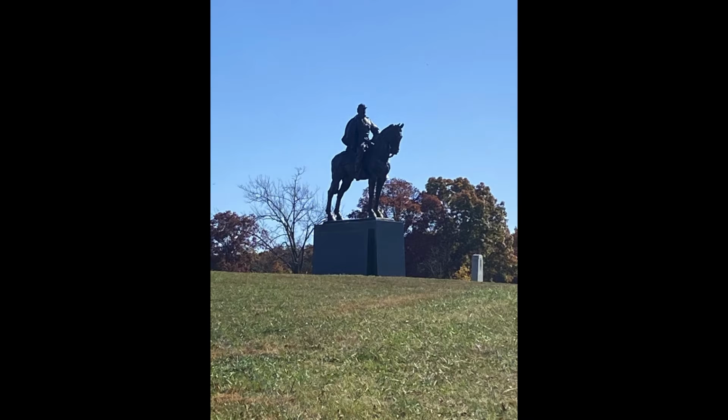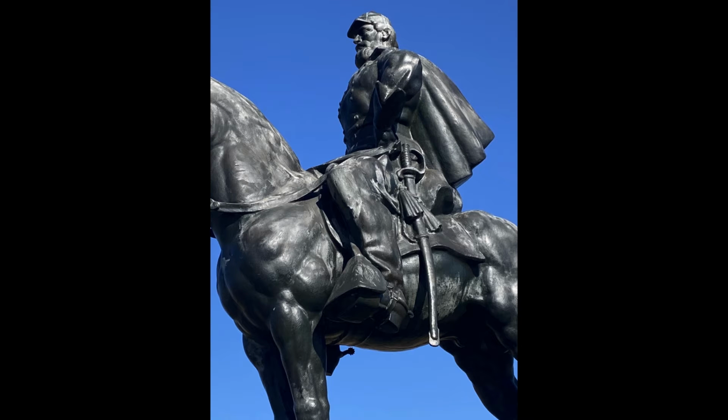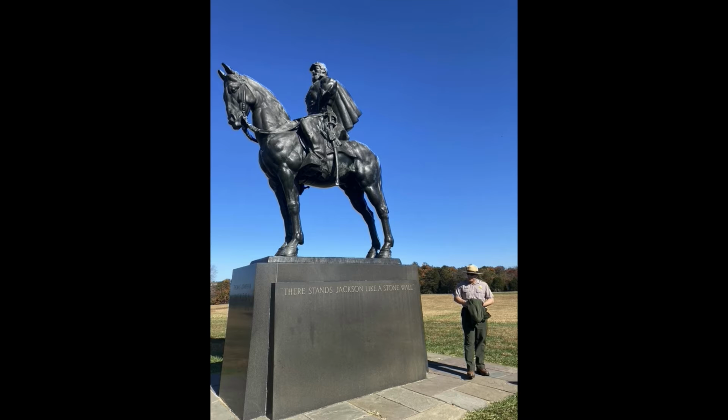Another thing that happened here is Stonewall Jackson got his name. His real name is Thomas Jackson, and during the battle here, he was brave. He was standing, wasn't moving his troops when he could have been, and so they renamed him Stonewall Jackson.